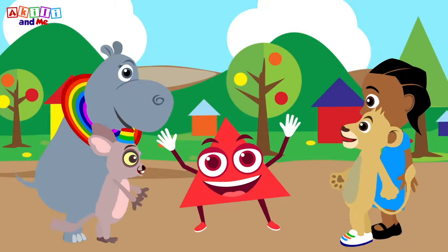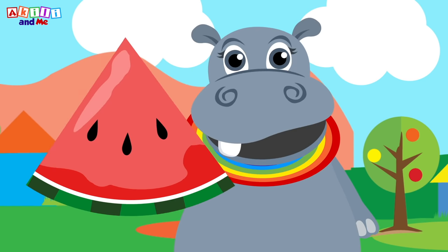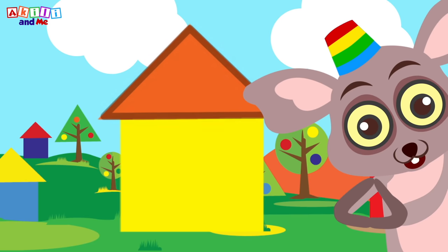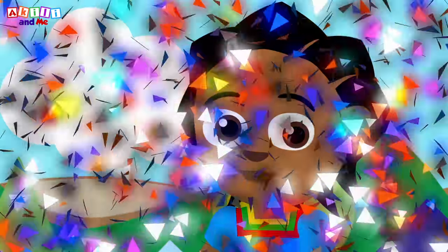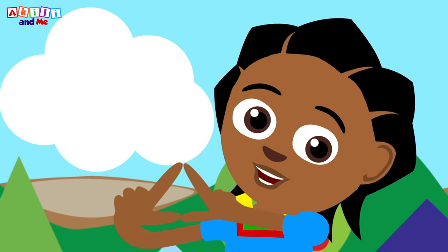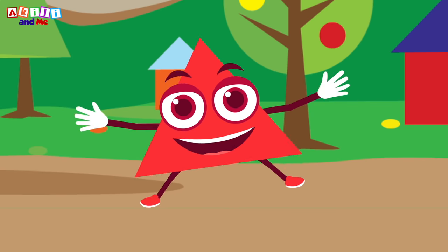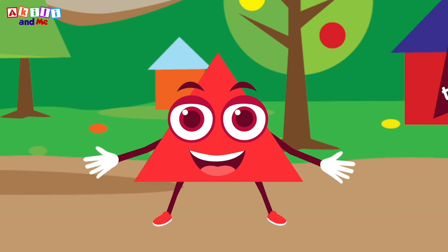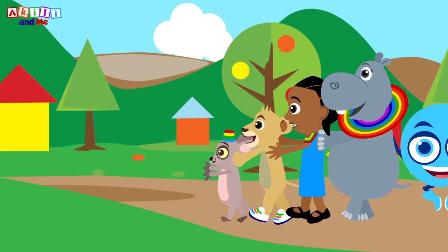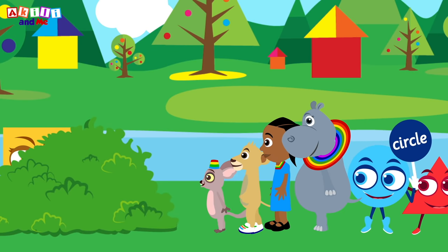Triangle, triangle, we love your three. You can draw triangles with your finger. Show us a triangle, Akili. I am Triangle. Yay! Triangle! Now, it's time to find the last part of the train.